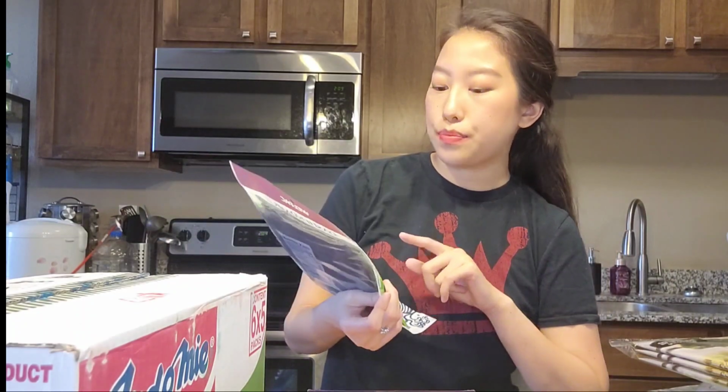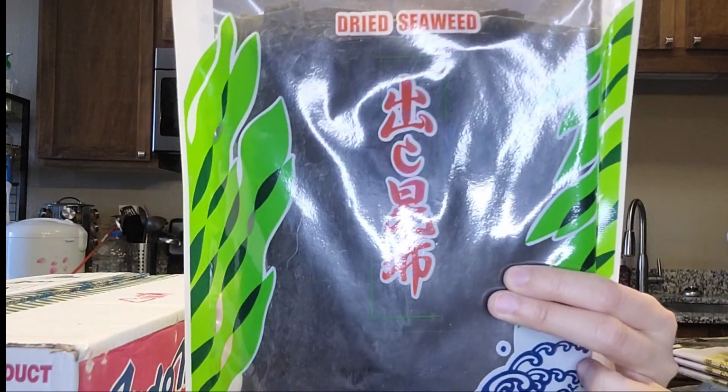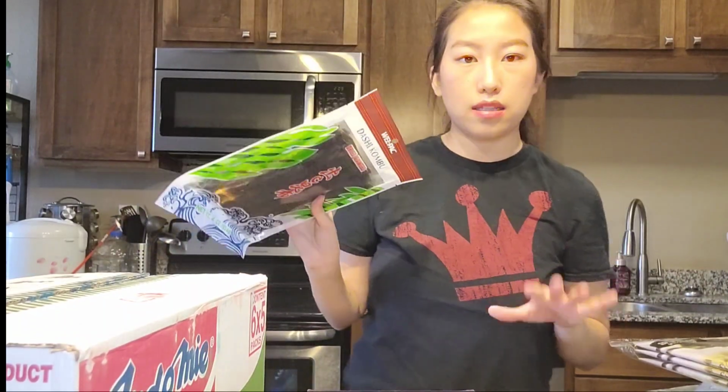Next, we have Dashi Konbu. This is the one I got. I don't really particularly pay attention to the brand. I use this a lot for stocks and soup bases.